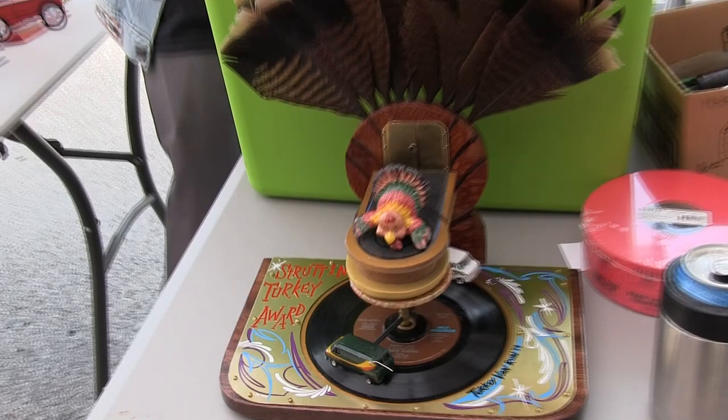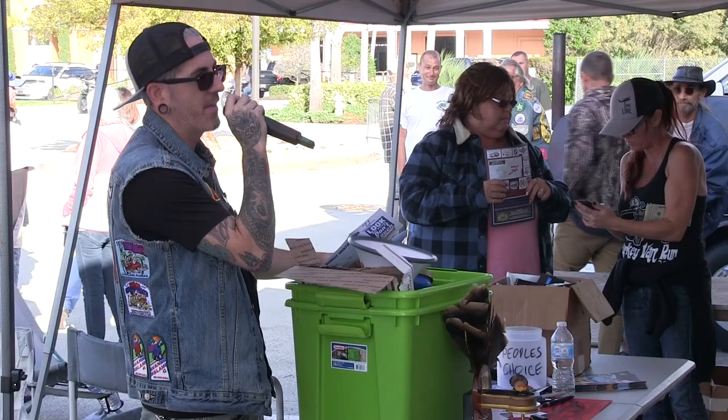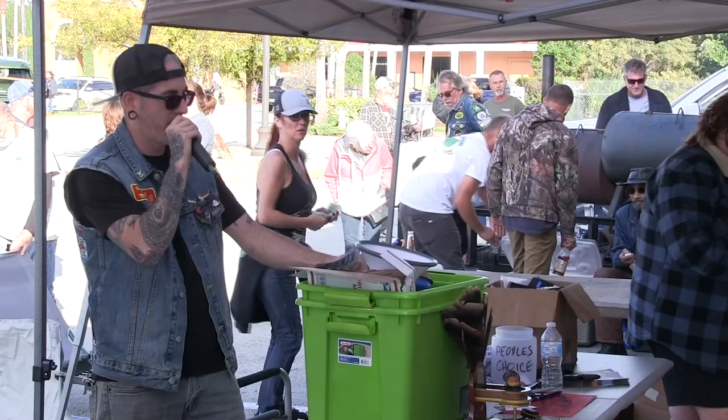The next one is going to be for People's Choice. Anybody came up, picked a van they liked, wrote a number, and put it in the bucket here, and we decided who it was going to be based on the votes. And by landslide, number 63, John with the LRP Survivor van was the pick for People's Choice.